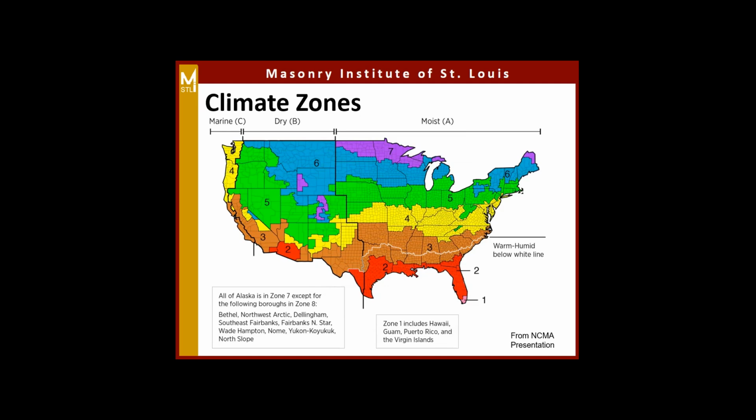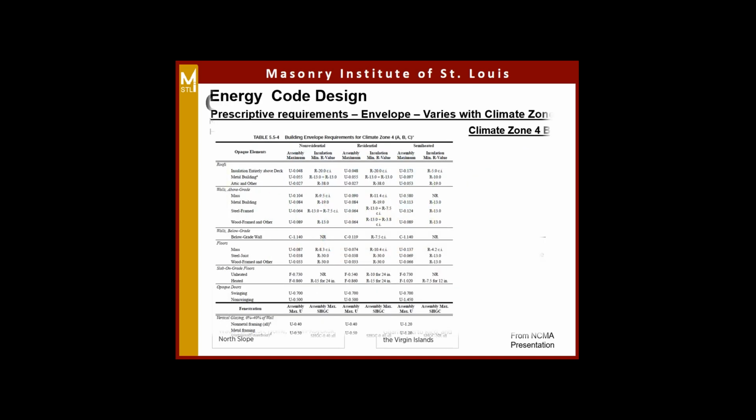Now, when we design our building systems, we have 8 different climate zones in the United States. What we design down in Florida differs from what we design in Duluth, Minnesota. We have different requirements for each one of those, as you might expect. This is predominantly a cooling climate, zones 2 and 1. This is predominantly a heating climate, climate zone 7, and then we have climate zone 8 up in Alaska.